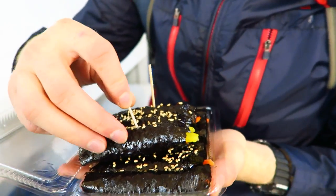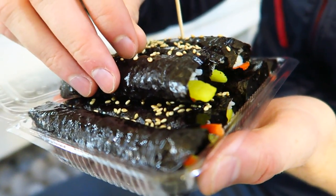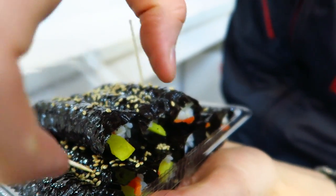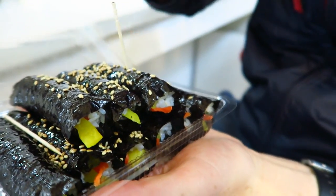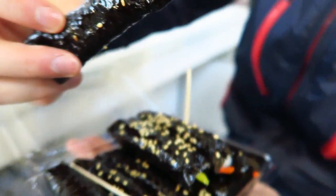And what makes these different from the ones that you typically get at gimbap restaurants is these are actually baby gimbap. Yeah, they're miniature rolls in size. A normal gimbap roll would be really thick and bigger and go longer, and then it would be sliced up like this. But these miak gimbaps have not been sliced, they've just been made into little rolls. So let's try it.